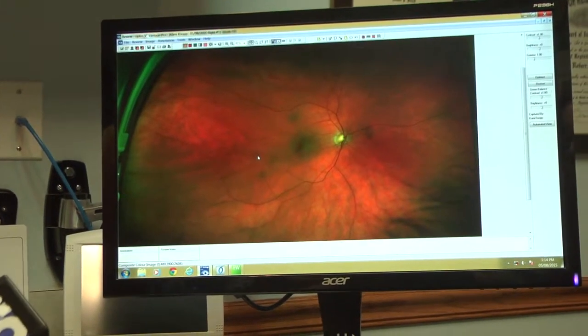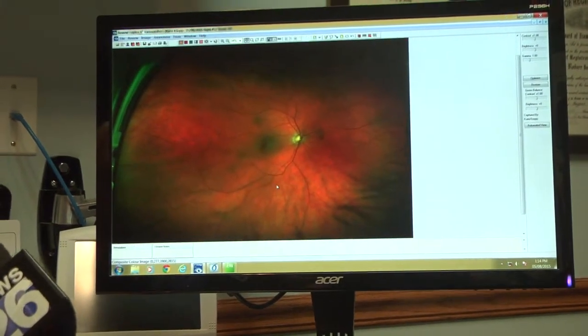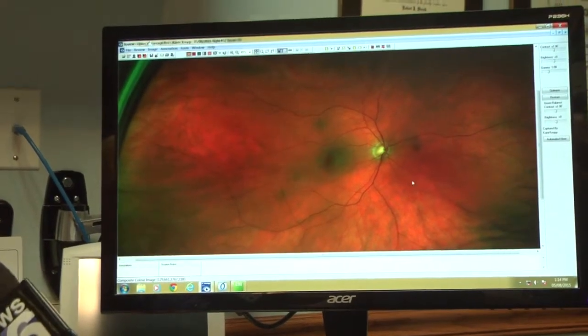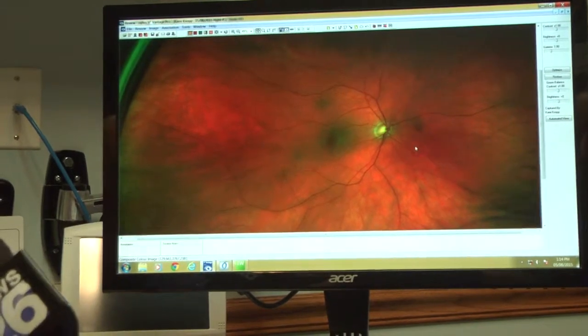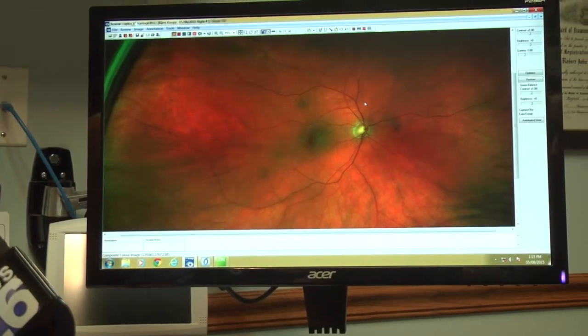I can show you a couple of things here. This is the image of someone's eye, and again, we're looking at the back of the eye. And this is the retina, this area right here. When we were doing things before with our conventional means of imaging, we were only able to get the small central part of our eye right here. And that was done with light and standard lenses to do that.